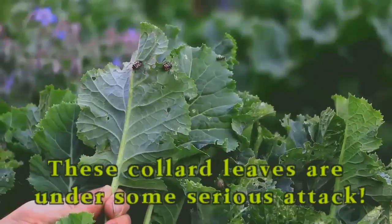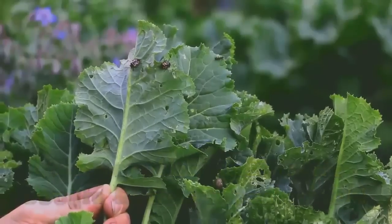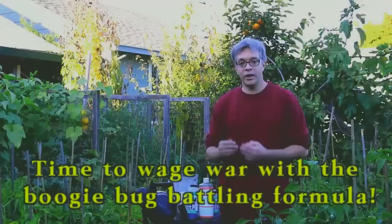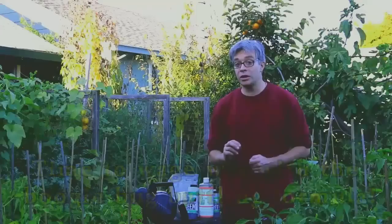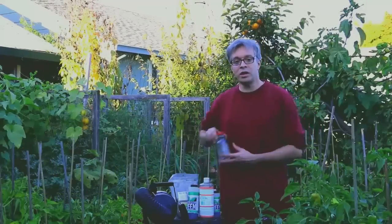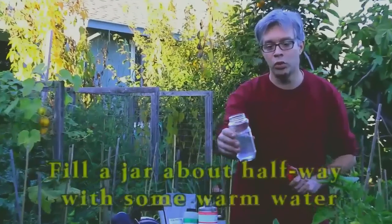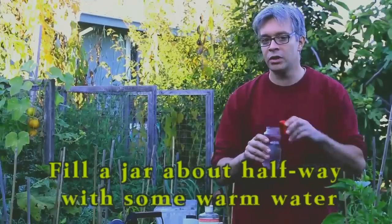Well, we're going to win this battle with our favorite old-time pest control recipe, and we're going to keep John's garden free of these nasty critters once and for all. I've yet to find a better all-around pest and disease controlling recipe than the one that I'm about to tell you of. But first of all, you're going to need any type of quart or pint-sized jar that's partly filled with warm water, all right? This part is important, and we'll talk about why you need this item in a minute.